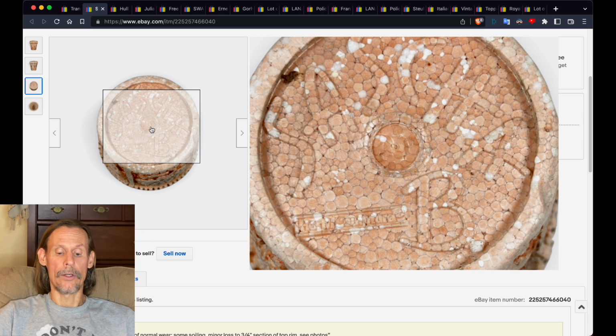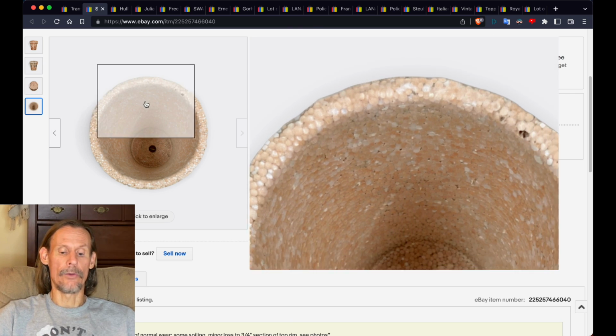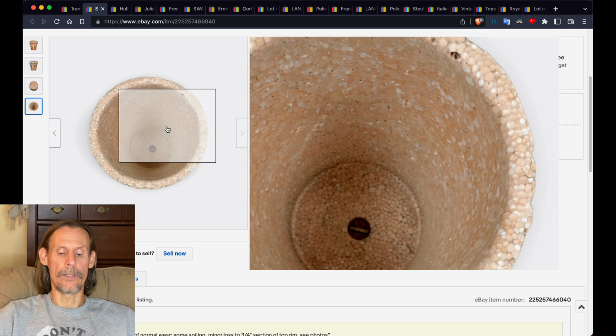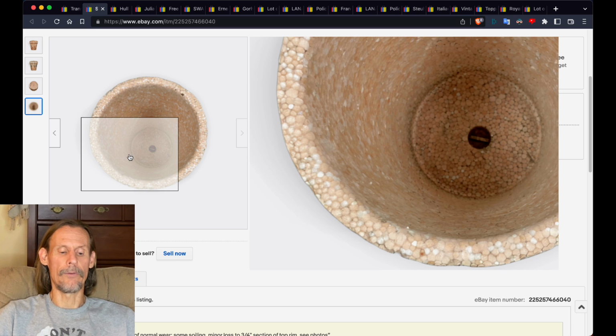And they are really hard to find because think about it. How many people didn't just use this thing, crack it, break it, dirty it up, and throw it away? And they didn't make these for very long either because he got into his enamelware phase and started doing that instead. So the styrofoam is a really hard line to find from about 1965.